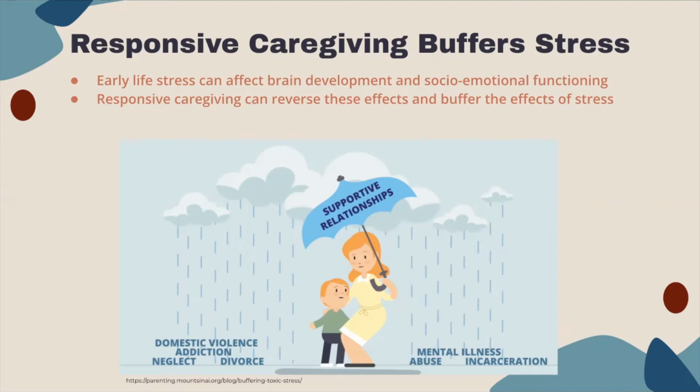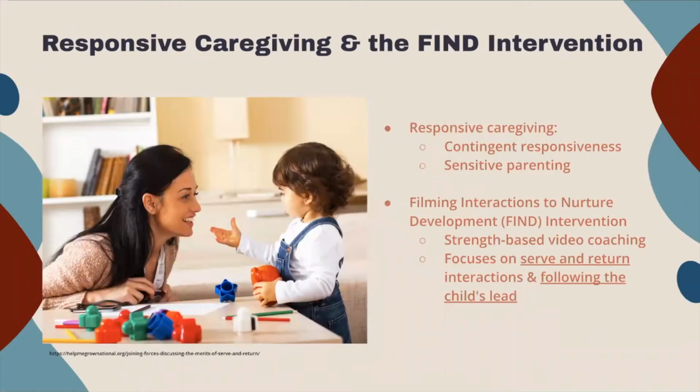But luckily, previous research has shown that a supportive relationship between an infant and its caregiver, also known as responsive caregiving, can potentially reverse the effects of early life stress. Because of this, there's been an increasing awareness for creating interventions that promote responsive caregiving. In the field, there's still a lack of consensus for what defines responsive caregiving, but there are two main theories that I want to highlight.